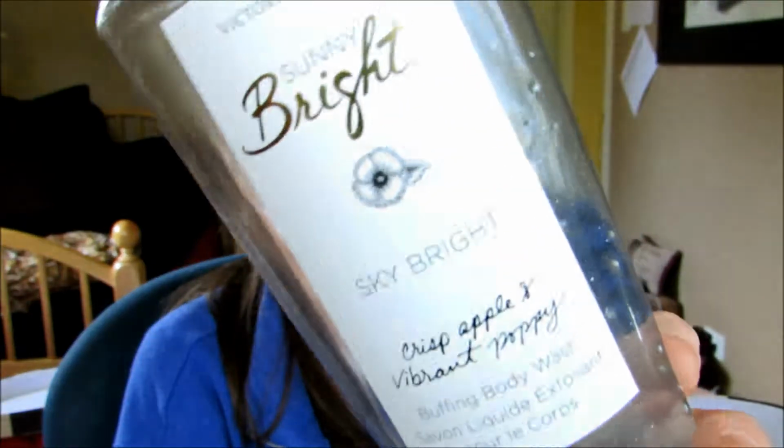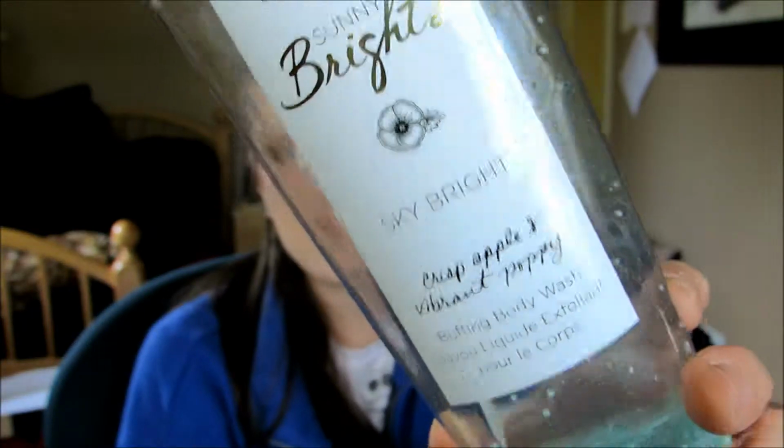Another Victoria's Secret product is this Sunny Bright Sky Bright Crisp Apple Body Wash. I just got this because I happen to work for Victoria's Secret. I no longer work for Victoria's Secret though, and I just wouldn't recommend their body washes in general because they can be extremely drying. So, you know, I just used it up.